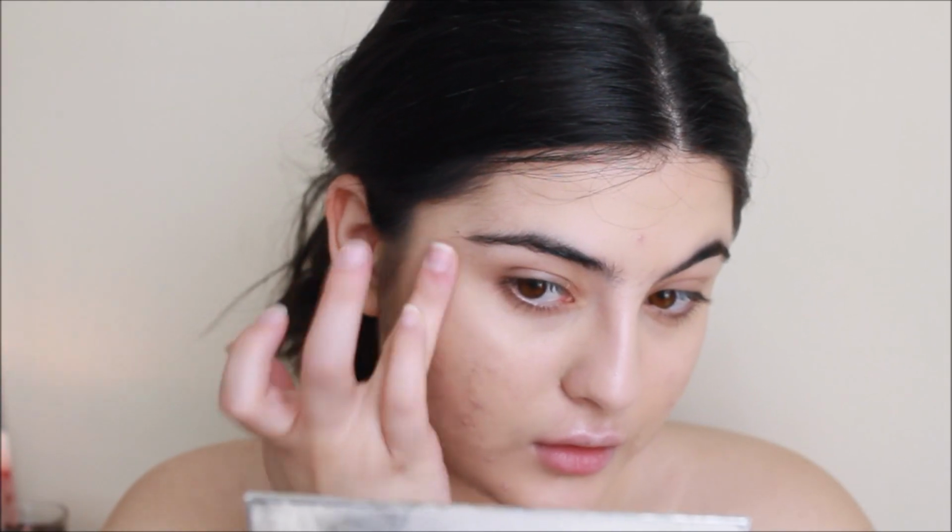Then I'm taking a little bit of cream highlighter and I'm going to put it on my cheekbones. And look at how glowy and how healthy that looks. I love it so much. I love a good glowy makeup look.